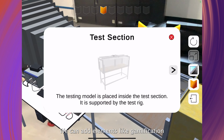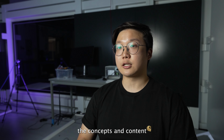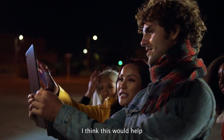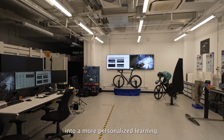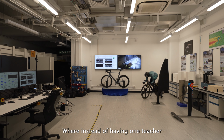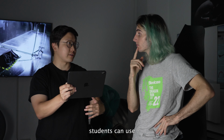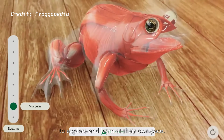So we can add elements like gamification, lets the student explore the concepts and content rather than being told what to study. I think this would help with evolving education into a more personalized learning, where instead of having one teacher speaking to maybe 30 students at one time, the students can use these kind of learning modules to explore and learn at their own pace.